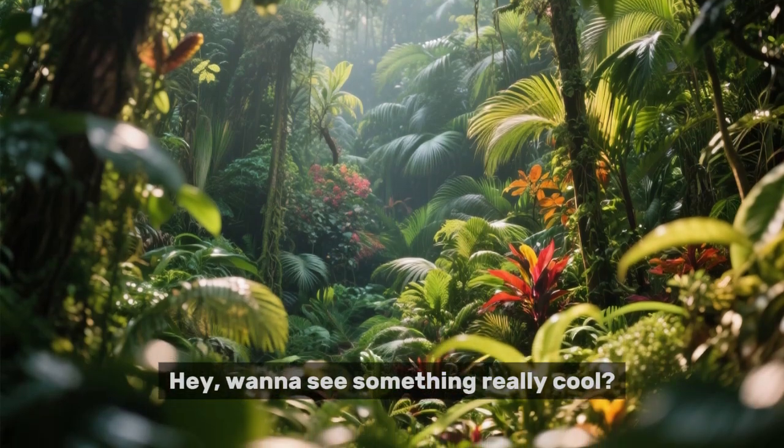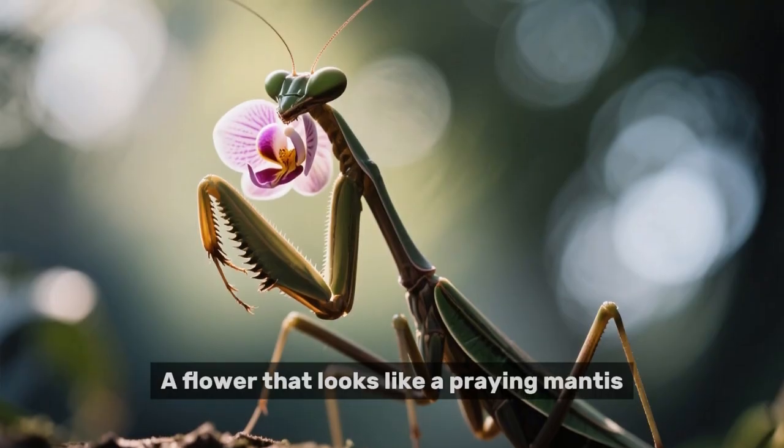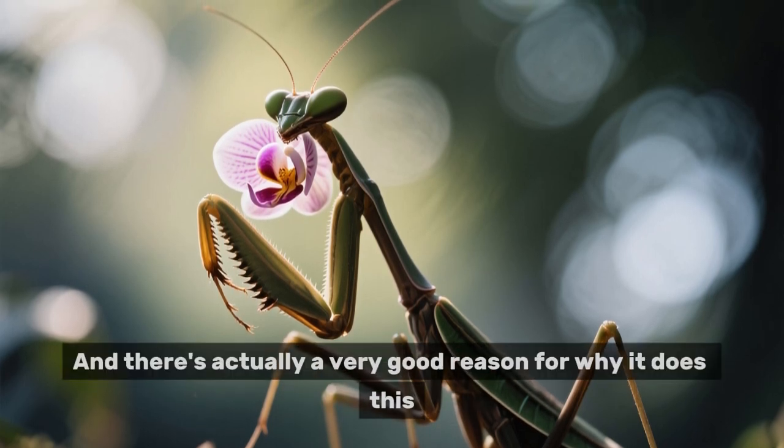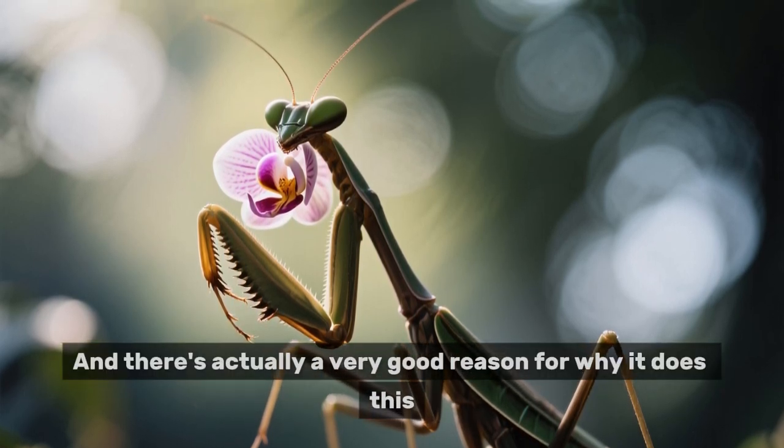Hey, want to see something really cool? Flower that looks like a praying mantis? Yeah, this is real. And there's actually a very good reason for why it does this.